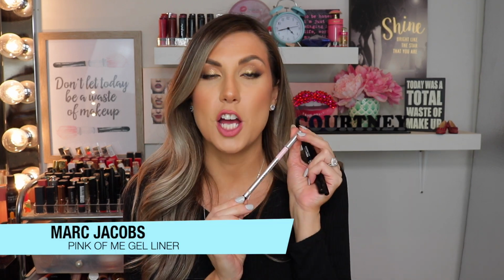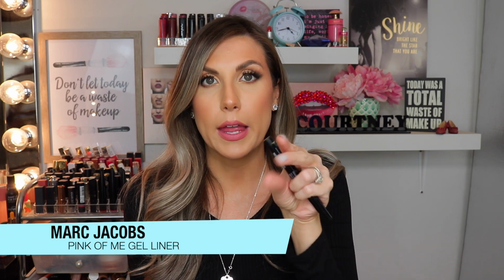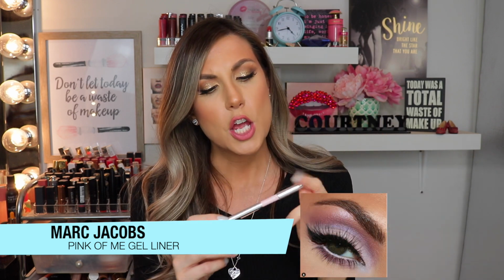And I would say my go-to waterline eye pencil is this Marc Jacobs. This is the Pink of Me gel pencil. It's the most magical little pencil to use in your waterline. Really brightens up the eye without being too white and stark. It has a nice pink undertone, so it's a little bit softer. Great for bridal, but again, this stays all day.